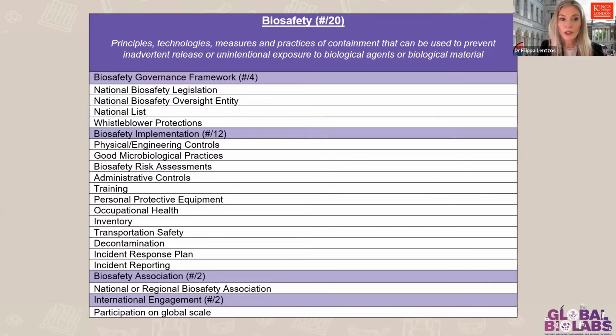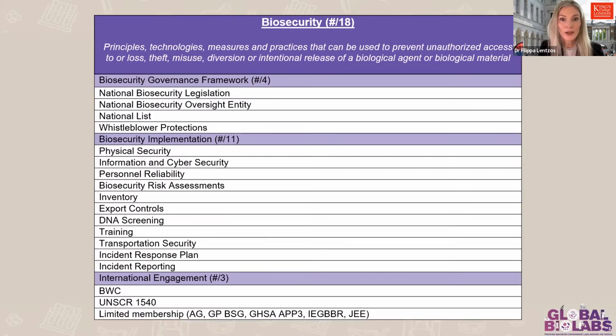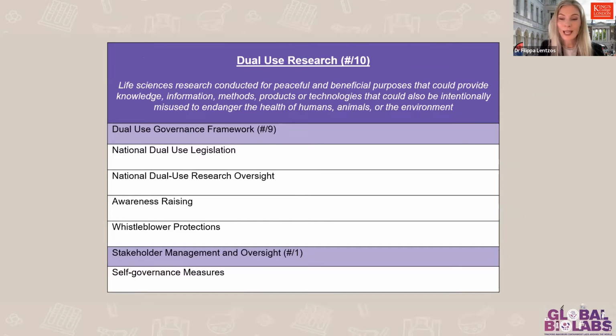Overall, the biorisk management scorecard grades countries on 41 distinct metrics, 18 of which were for biosafety, and these are the ones you see on this slide. We also had a set of metrics for biosecurity, and there were 18 of those, as you can see here, but these are different metrics to the ones for biosafety. And then for dual use research, we had 5 metrics that again are unique to dual use.